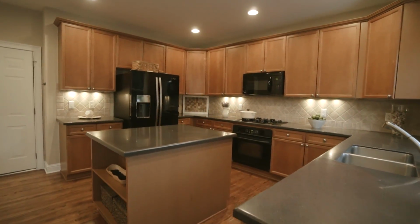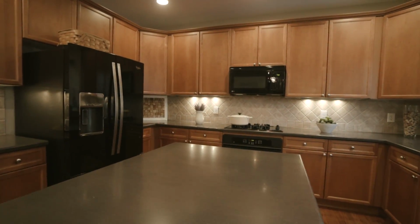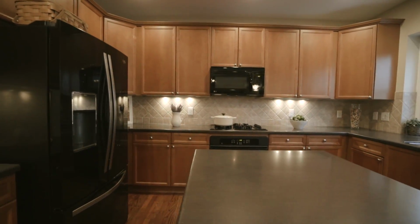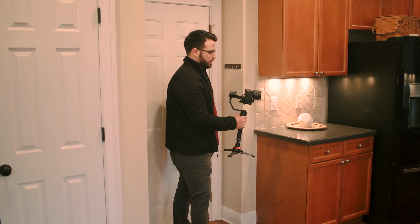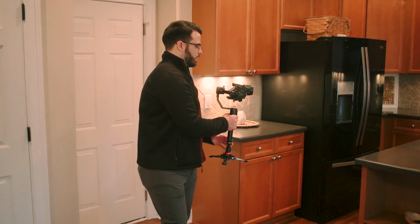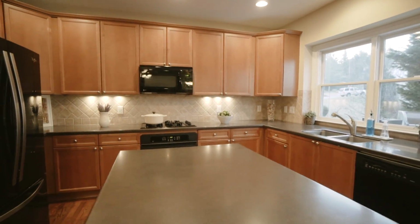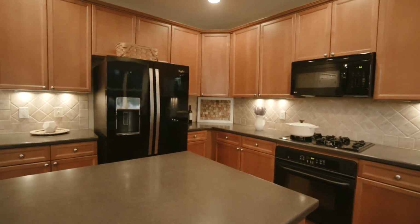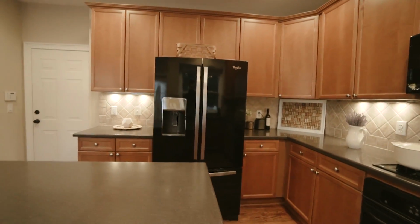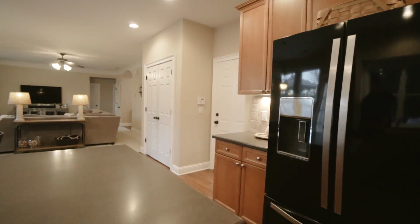It's important to be able to see the countertops. I don't like to hold the camera up too high. I think a lower angle with a big wide lens lets you sit right on top of the counters to see, and also gives you a nice upward wide movement, which really expands the space.